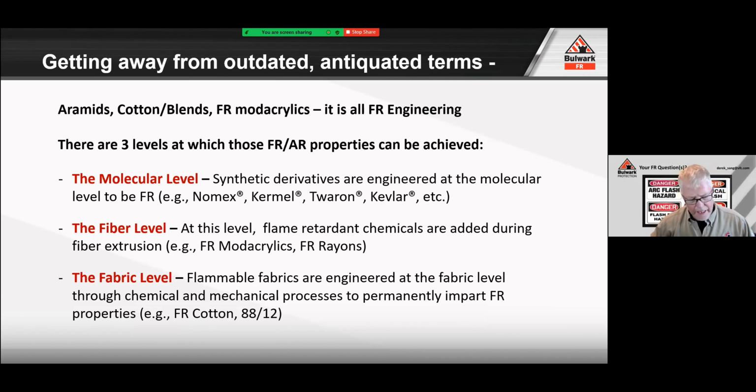Terminology. In my opinion, we have been stuck in this "inherent" and "treated" terminology for going on 40, almost 50 years. It was probably relevant back in the 1980s and 1990s when you had far fewer fabric solutions, and you had solutions that were, quote unquote, treated, that did wear out and were susceptible to laundering. That was the case then. The case today, with reputable supply chain partners looking at the various ways to get FR engineering, is that those terms are obsolete. Especially with all the blends now, where we're blending aramids, cellulosics, and FR modacrylics and coming up with very sophisticated solutions, it's definitely obsolete.